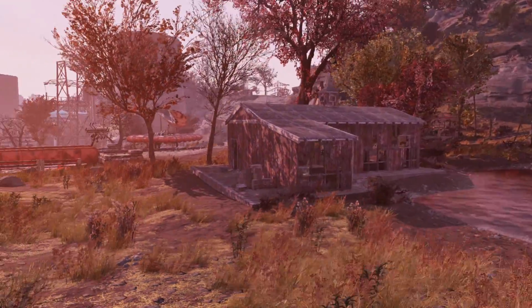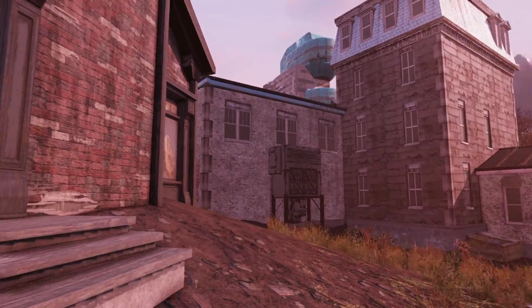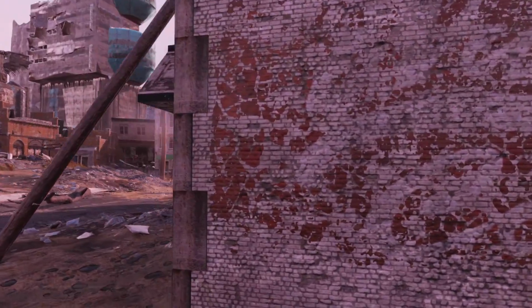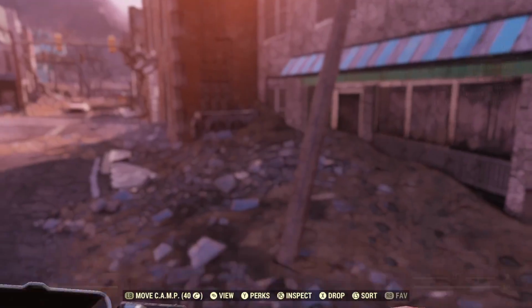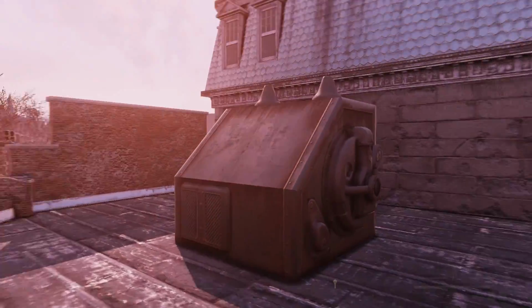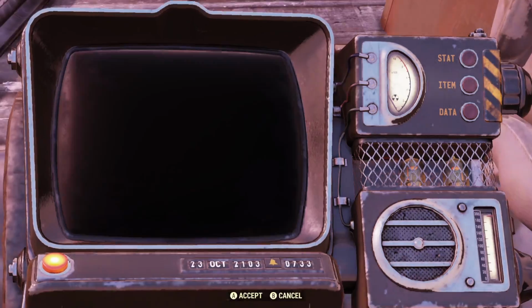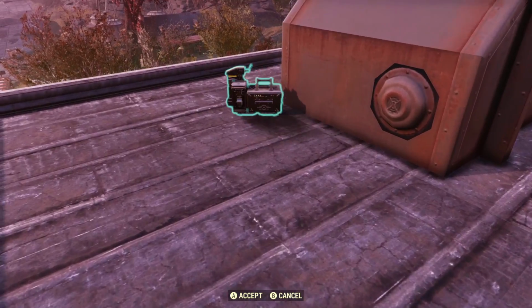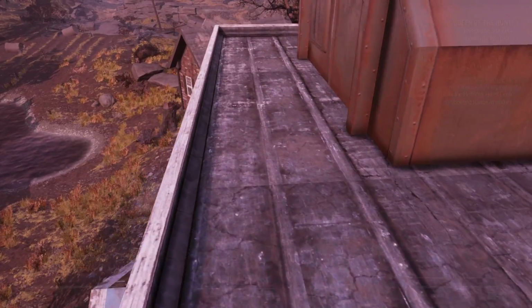And of course, right next to this is this building right over here, which is another fantastic pre-existing location. So this guy here. As you can see, you get your camp module right up to it. I'm going to go ahead and hop up. You can build your camp module completely on top of this building. As you can see, it's a little tricky, but you can get it up here. And so this is another fantastic location.